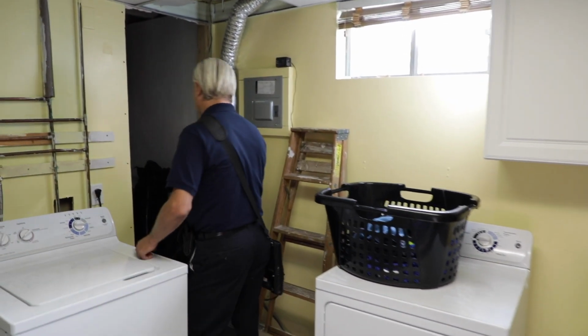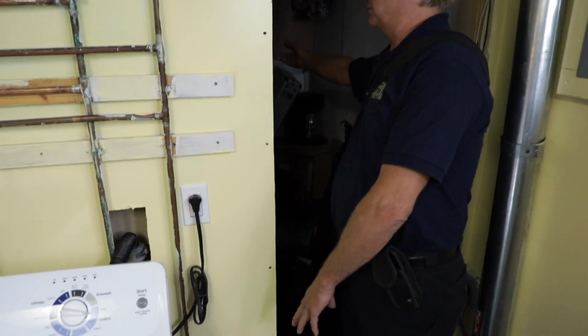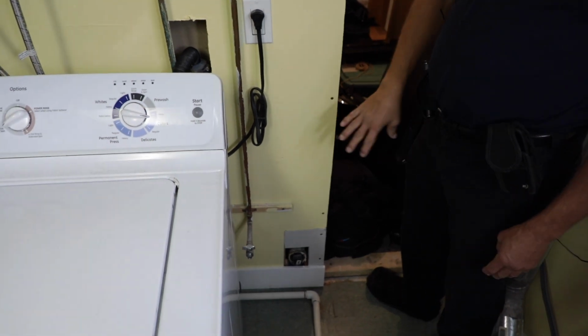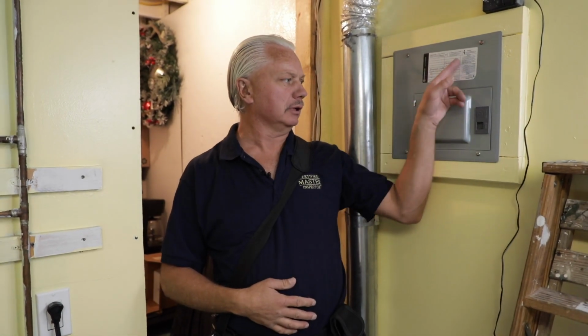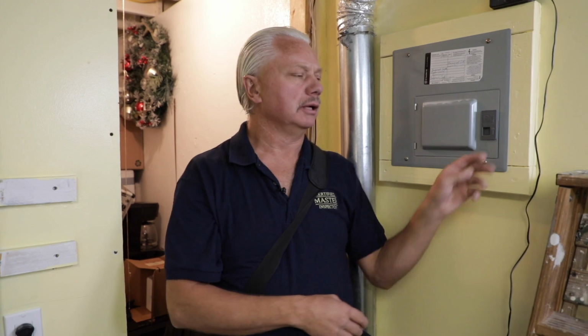We're going to look in here. We have an accessible sewer cleanout. That gives me an indication that the basement was finished with permits. If we don't have any accessible cleanouts, a lot of times that means somebody did things without permits. As we look right here, our electrical, we're going to come back and look at this, but we have a legend. That is one of the first things a building inspector looks at, that and an arc fault. So that would tell me probably permits again.